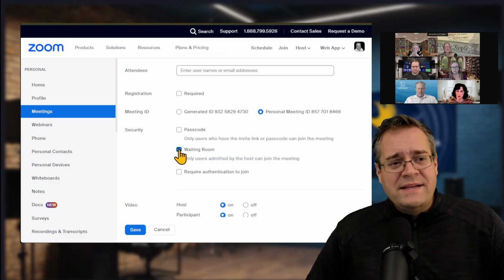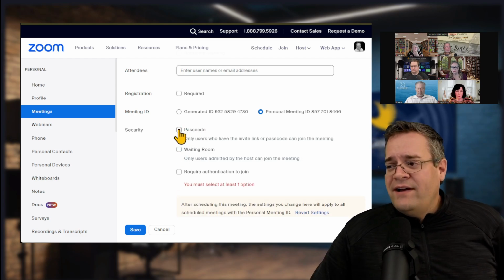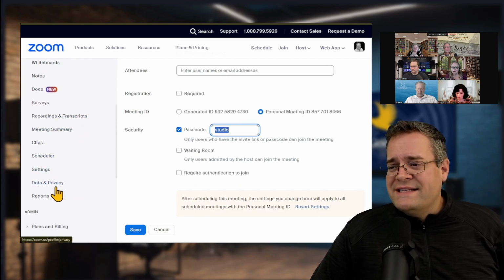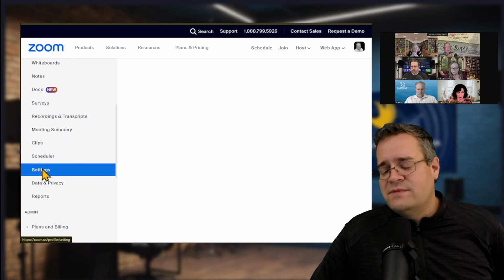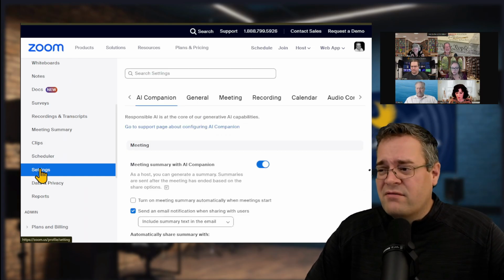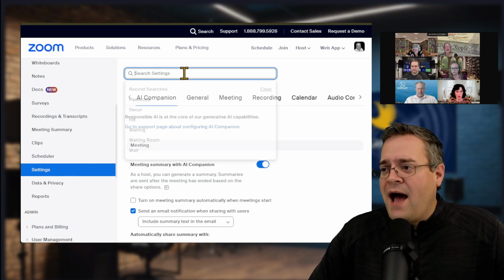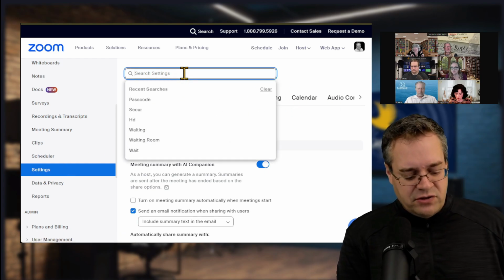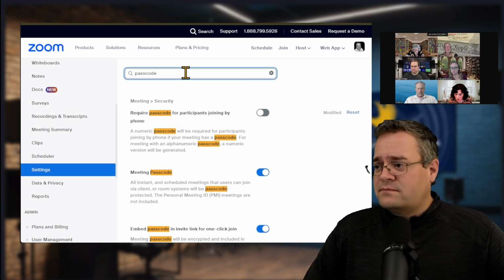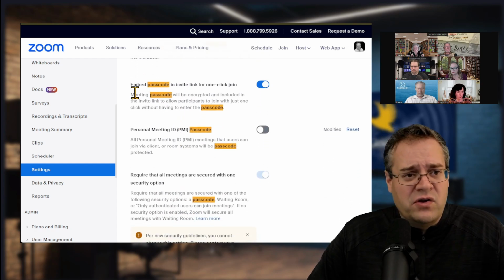But let me show you one setting where you may want to use password or passcode. If I check passcode, again, I can change the passcode, but watch what happens when I go to settings. Now, in Zoom settings, there are pages upon pages. I think I heard a couple hundred or maybe 300 settings available. So don't go trying to look for it, all right? At the top, you can search, and I'm going to search passcode. That's Zoom's word. So in settings, when I search passcode, it says the third choice down here, and it may not be the third for you, but it is for me today.